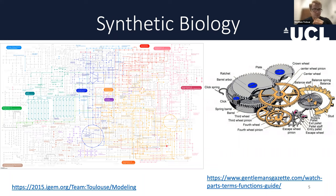This is one of the things that became apparent to me learning molecular biology and how everything works: biology is extremely messy, right? These pathways are really, really messy. If you compare biological systems to human engineered systems, they're meant to be understood by humans, right? So if you compare it to, say, a watch, right? A watch is complex, right? But it's nothing like this.